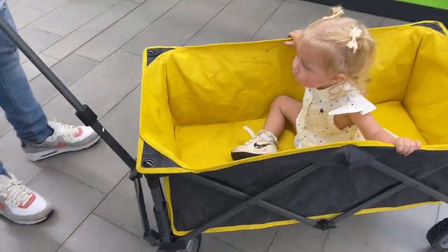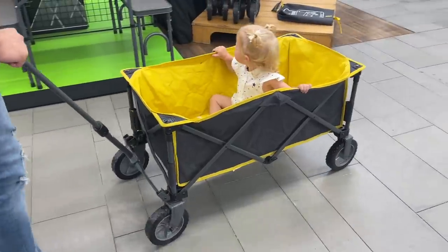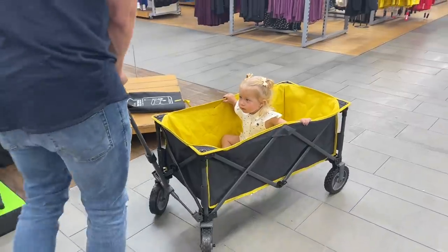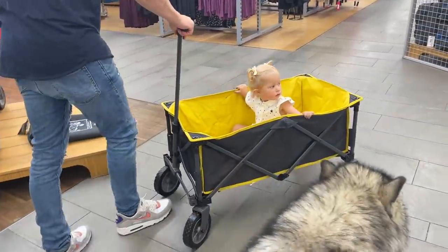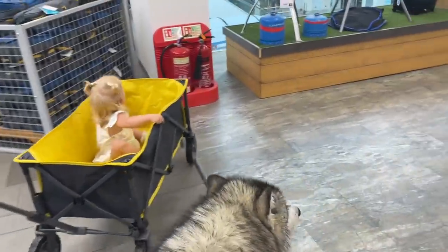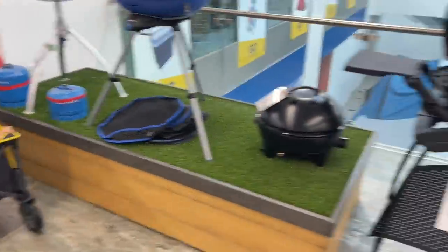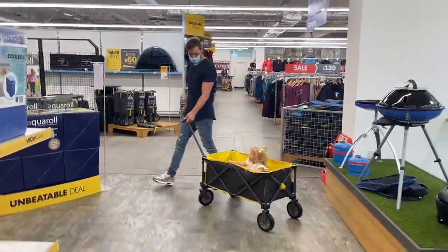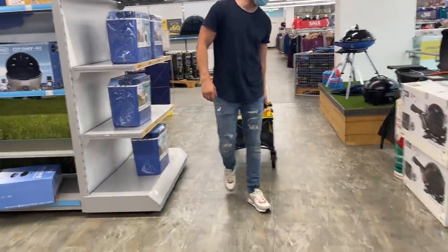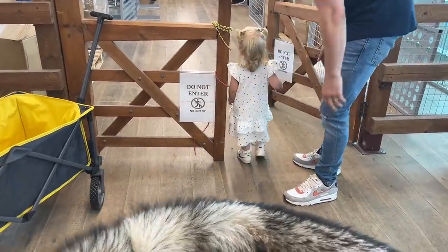Ah, a little steering thing. It's decent, that. It steers, babe. Do you like it, Amelia? Should we go see the horse? The horse? It's awful, I think it's because you're pulling it. It's supposed to be pulled, not pushed. There we go. Yeah, that makes more sense. What does that say? Do not enter.